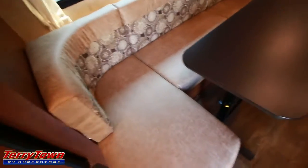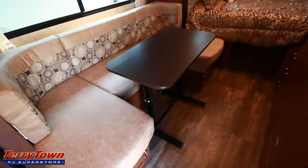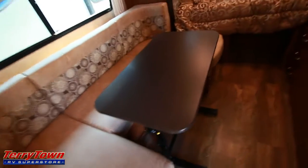Okay, right here's going to be the U-dinette. This is going to be meadow leatherette. Okay, there's the graphic. And you can see the material there. This table is going to fold down, and this U-dinette is going to serve as a bed as well.